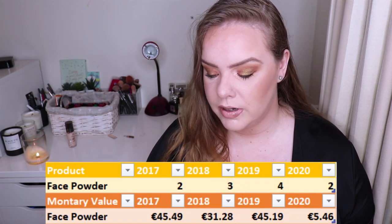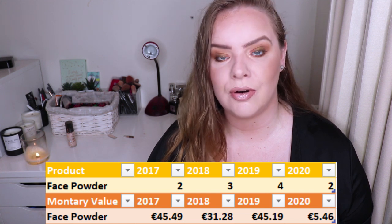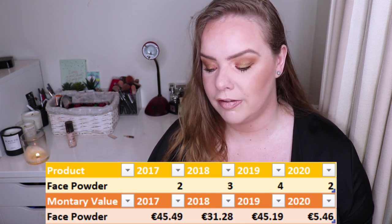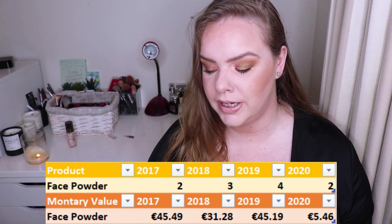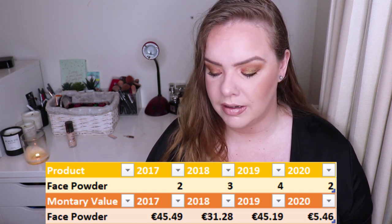I think there was nearly 3 grams in each of them, so I don't really think that's, I don't know. For face powders, I'm interested to see here as well, because as I said, I was full coverage matte and now I'm more glowy naturally, and my skin type or texture seems to have changed also. So for face powders in 2017 I used up 2 and it was 45 euros and 49 cents. That's expensive, isn't it? And then in 2018 I used up 3, 31 euros and 28 cents.